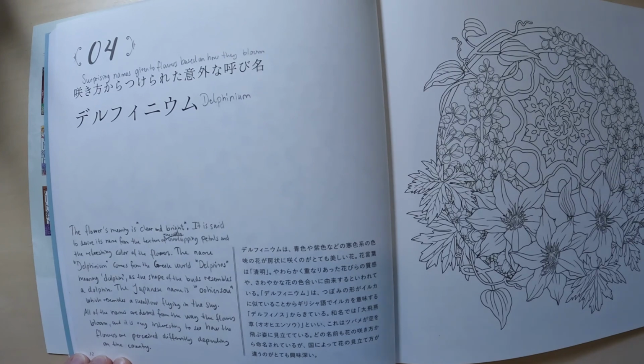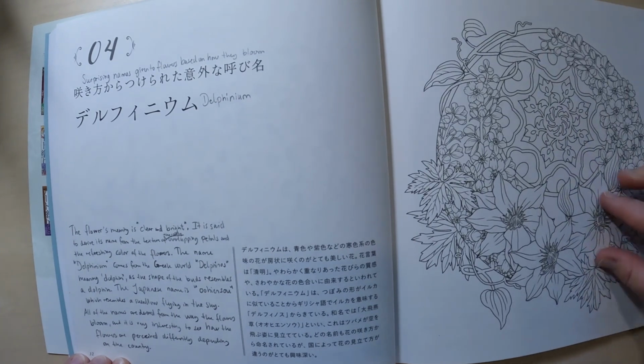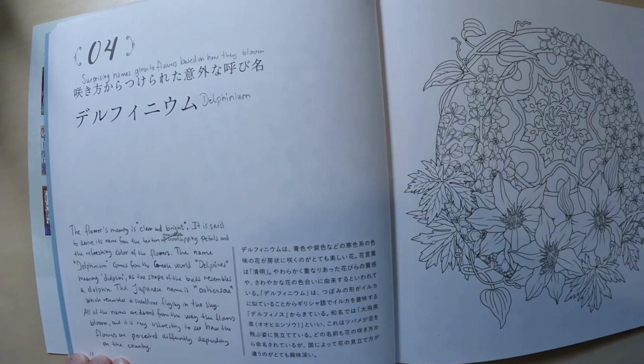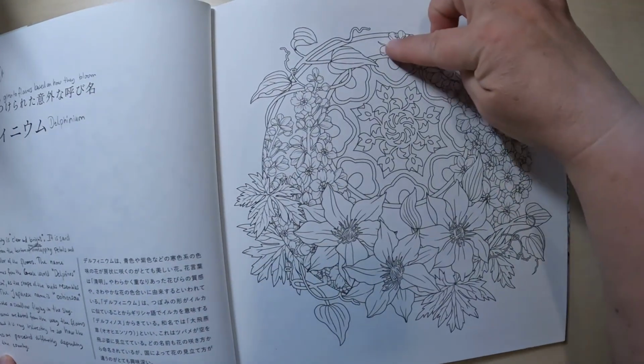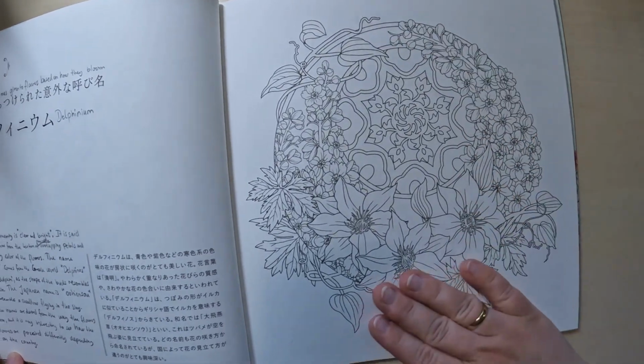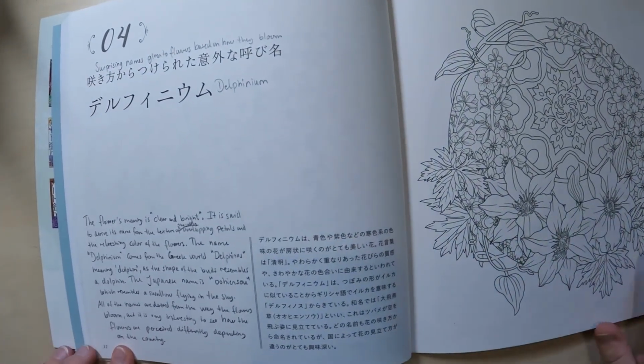I am just looking and I think it's this sort of, the blooming flowers and then this sort of tail here. You can see here, sort of a dolphin. And then it smooths down into the tail. Yeah, I can see it.